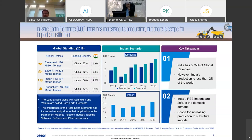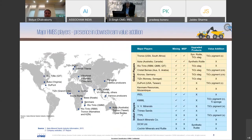We'll get to hear from the experts in this particular space. The key takeaways for me when I was looking at the data: India has significant global reserves, in percentage terms, but production is still to achieve its potential. Especially there is scope for substitution of imports that we are doing to India.